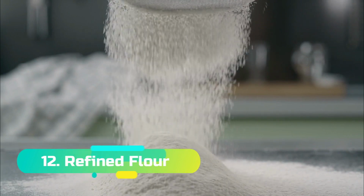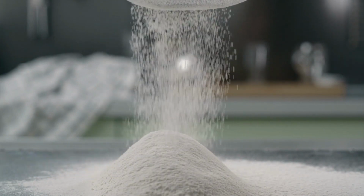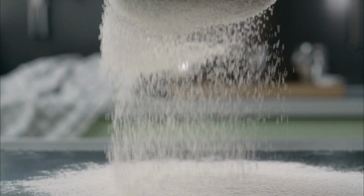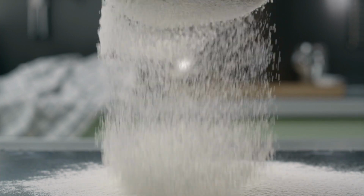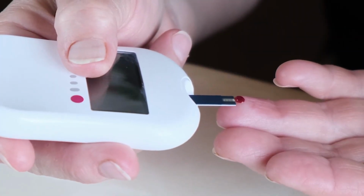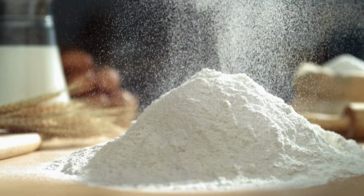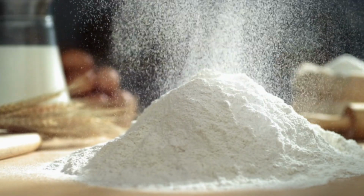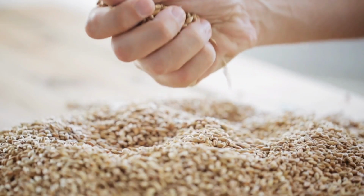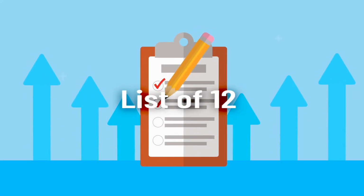12. Refined flour. Refined processed bleached flour is one of the foods that can cause inflammation in our bodies. This type of flour has been stripped of its natural nutrients and fiber, leaving it with very little nutritional value. Refined flours are also higher on the glycemic index, meaning they cause a rapid rise in blood sugar levels which can trigger an inflammatory response. To prevent this from occurring, we should limit our consumption of refined flour products and opt for whole grain options instead. That's our list of 12 foods, but here is a bonus for sticking around to the end.